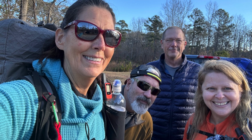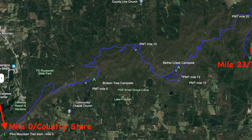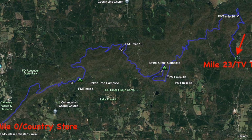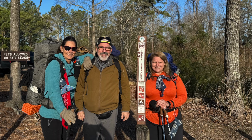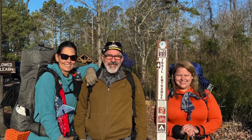The next morning, we checked in with the ranger, got our permits, and met our new friend Craig, a lifetime Pine Mountain Trail Association member, at the country store, which is mile 0 for the trail. He drove us to the other end, the TV tower, at mile 23, and we started our trek through this amazing place, with 10 miles planned for our first day.